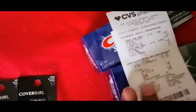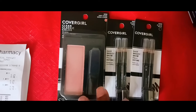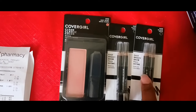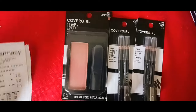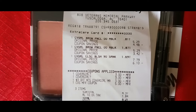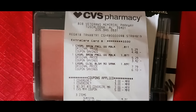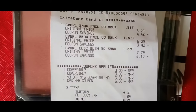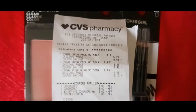The reason why I did this first is because I wanted to get this, which I'm going to donate, but I needed the $10 extra buck. So I had a $3 off $15. I had a $3 off one digital, $3 off one digital. So let's look at my receipt. Okay, here's my receipt. Y'all see the $3 off one CoverGirl digital, $3 off one CoverGirl digital, the $3 off $15 CoverGirl CRT, and then I used the $5 that I got from here to roll to here. So I paid $4.37 out of pocket, got back my $10 extra buck that I rolled into something that I needed.